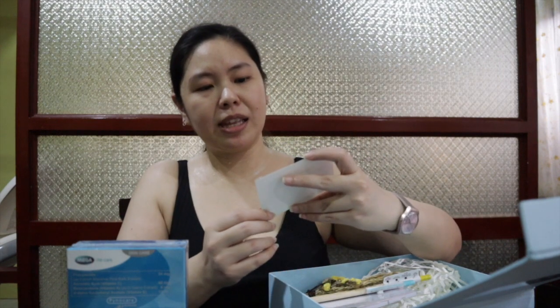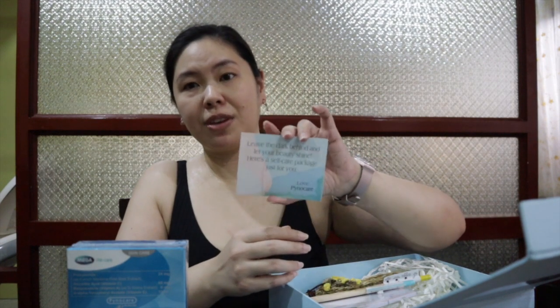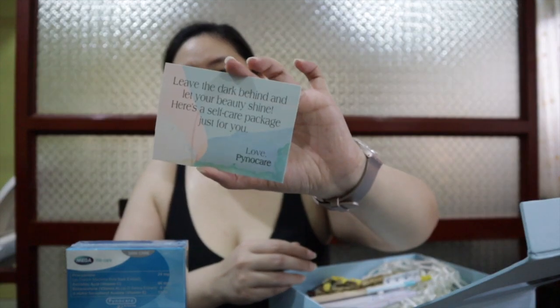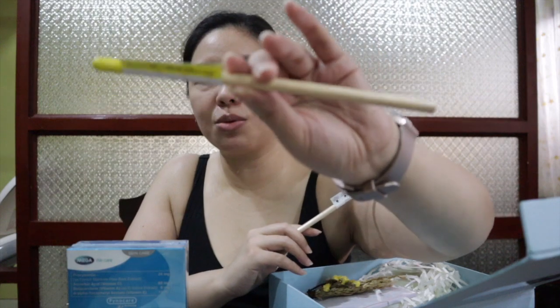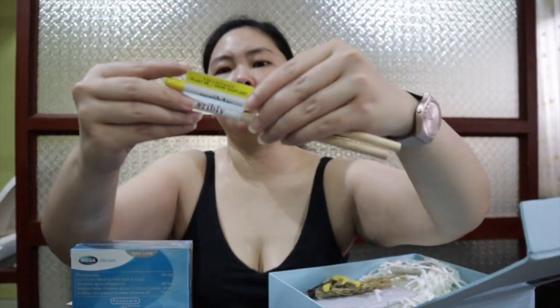Leave the dark behind and let your beauty shine. Here's a self-care package just for you. I'm sorry guys, it's a little bit discolored kasi medyo nabasa ako siya. I've been wanting to have these. I don't know if you're familiar with these.